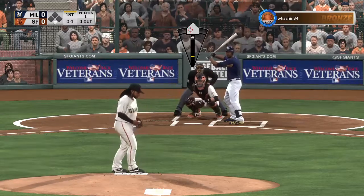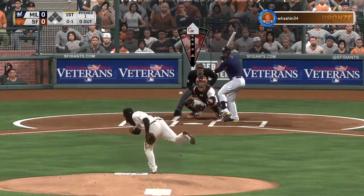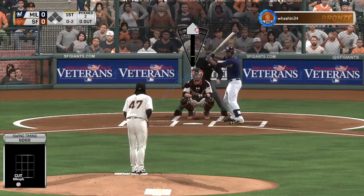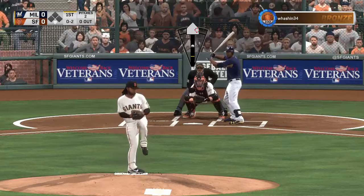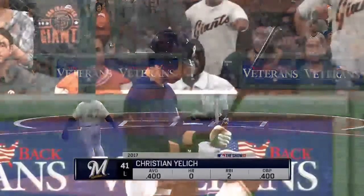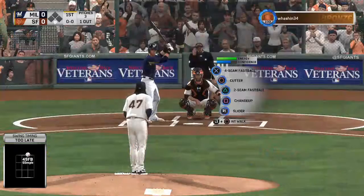It's 0-1. A swing and a miss at a ball down. Into the windup. Here comes the 0-2 pitch. Now a swing and a miss on the fastball. Then the leadoff man is set down here for the first out of the evening.